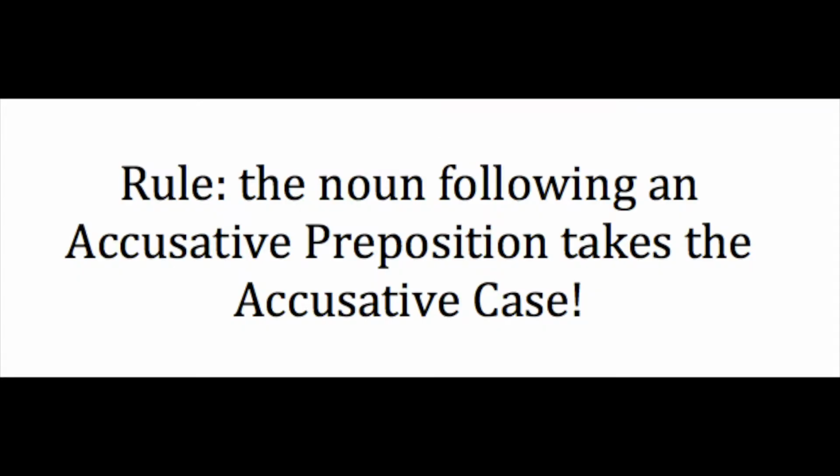There's really only one rule that you have to worry about when dealing with accusative prepositions, and that is when you use them in speaking or in a sentence when you're writing, the noun following the accusative preposition must be in the accusative case. And that doesn't matter where it is in a sentence. It could be at the beginning, in the middle, or at the end of a sentence. As soon as you use or see an accusative preposition, the noun following it has to be accusative.